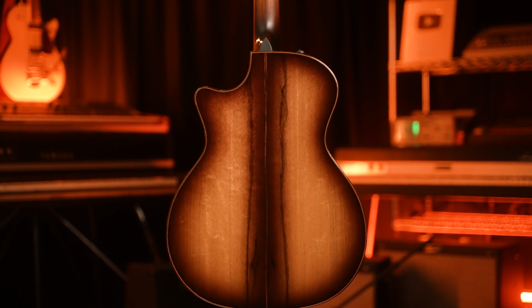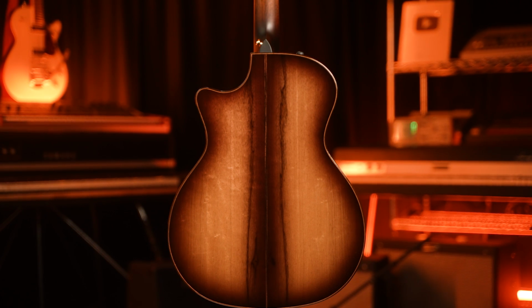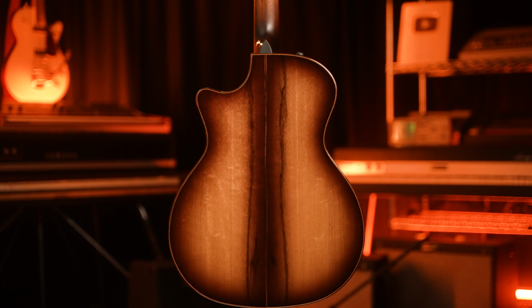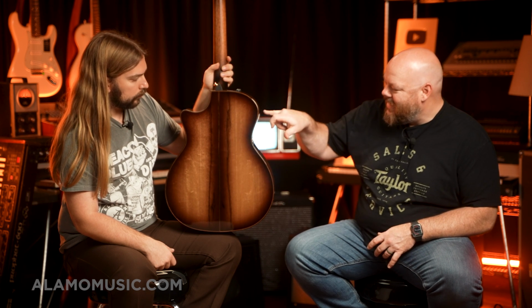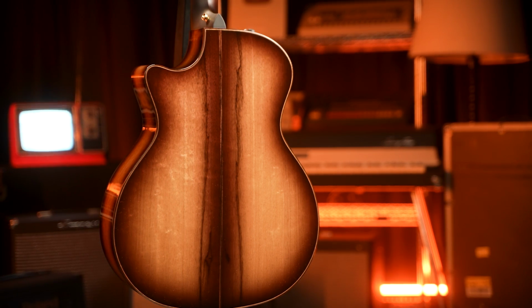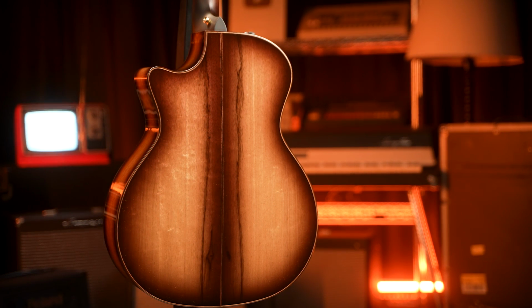That is what we got going on here, with a nice edge burst and that stripe down the middle. It's bound in rosewood, so you got a rosewood stripe down there. It just plays into the color so well. Black limba, edge burst, rosewood bound, koa purfling. That is very cool. Listen, at Taylor, whoever was like, let's do that. Maybe Aaron.